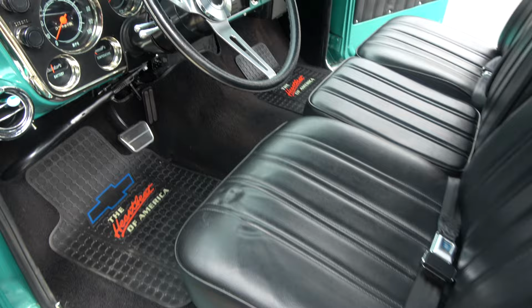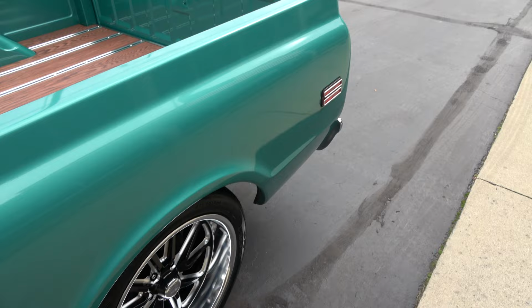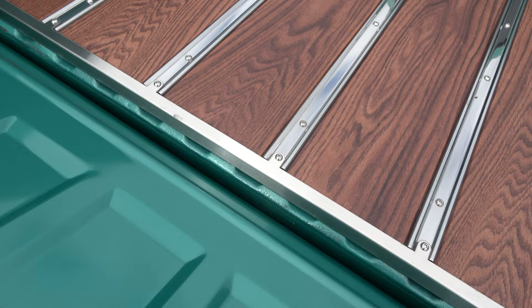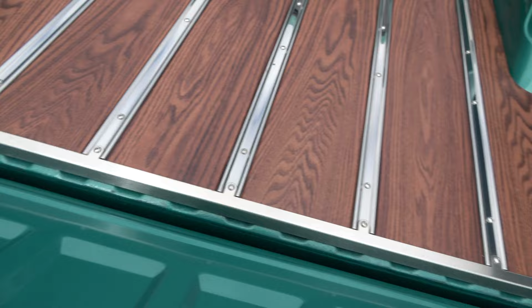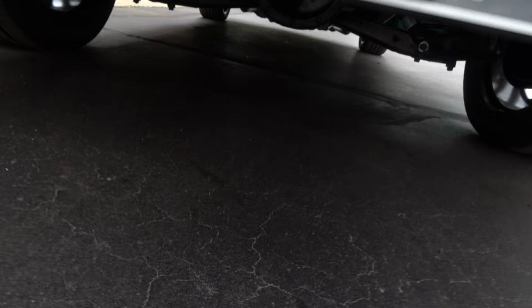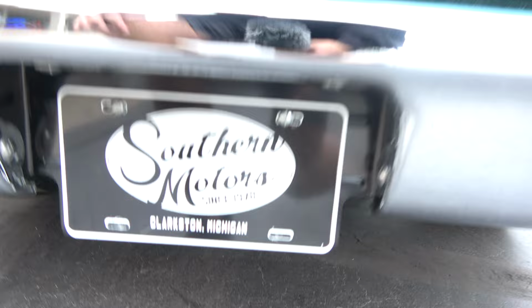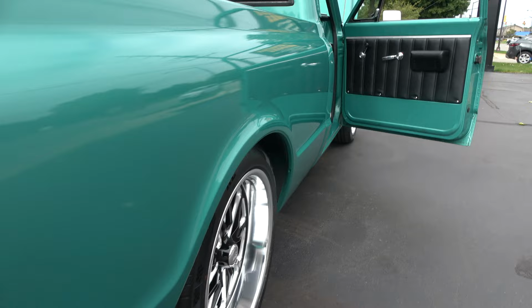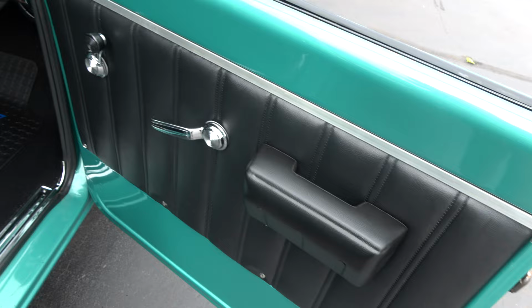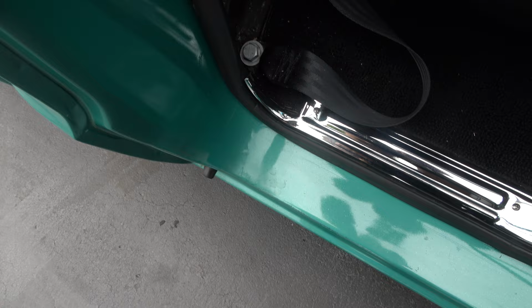It's got dual exhaust. It's a 10 bolt rear end. I think it's a 3.23 if I remember correctly. Open this one. See in there, it's nice and clean. Kind of gives you a look at that vinyl planking over. It's a cool truck, man. Clean underneath. And he said about a 10-year-old build, 7,900 miles on it since it's been done.